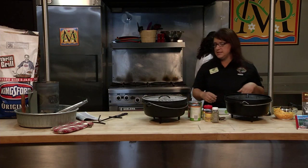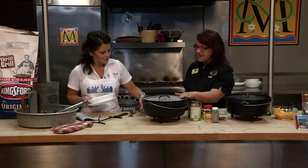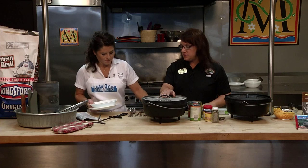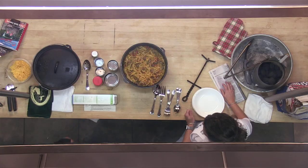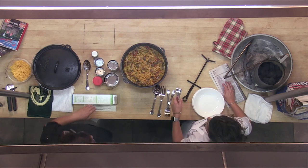And so you can see that this was charcoal cooked, because the lid is all gray from the charcoal that we had. And about 5 or 10 minutes before it's done, just put that extra cheese on top, and then when it's done, you can combine it all, and then you have it.